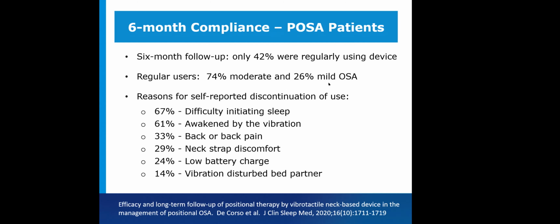Now, here again, we don't see the results as that promising, in that only 42% of the people were regularly using the device at 6 months. What is kind of fascinating is the vast majority of those that had moderate OSA were using it, and the vast majority of those that dropped away had mild sleep apnea, suggesting that those with the moderate OSA were feeling the benefits of the position therapy and therefore kept using it.